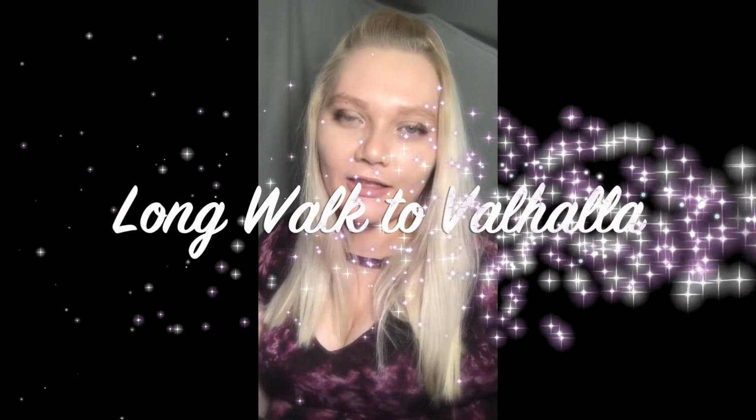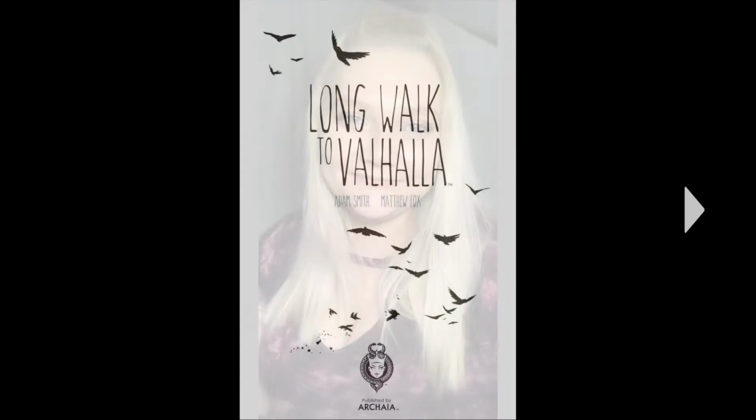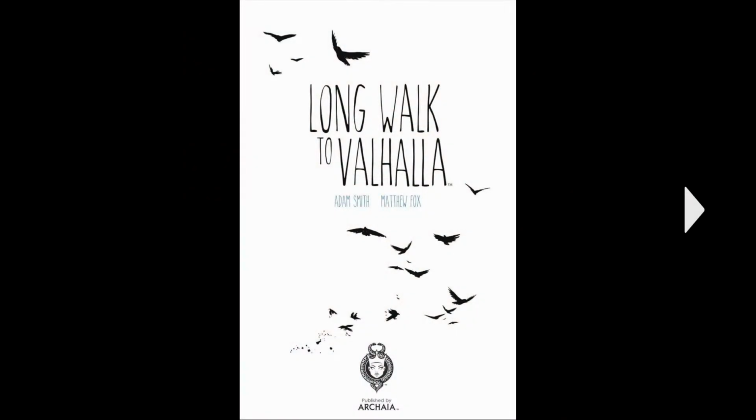My name is Samantha Potter, and for my analysis, I read the graphic novel Long Walk to Valhalla, written by Adam Smith. The cover of this graphic novel is very simple and straightforward. Long Walk to Valhalla, written by Adam Smith and illustrated by Matthew Fox. Published by Archaea. There is 136 pages of story in this graphic novel.